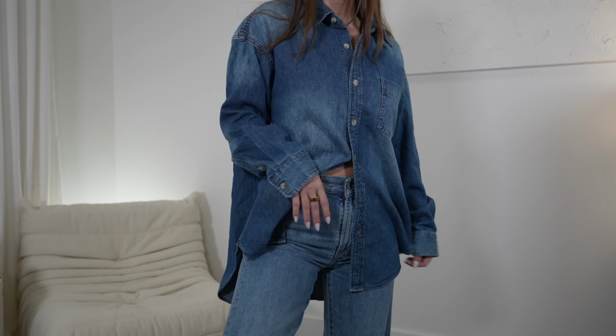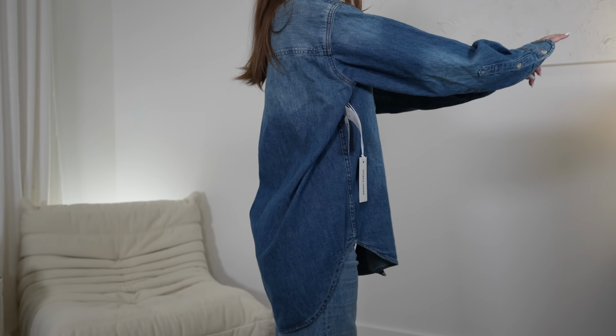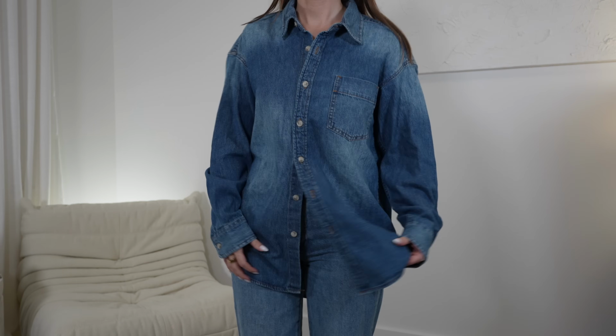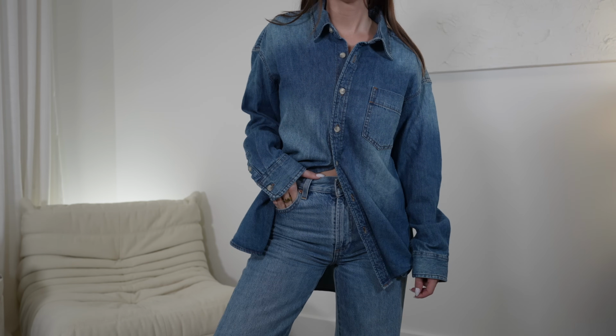This button up is a relaxed fit. And what I like about this denim is that it's really lightweight, soft cotton, one that is drapey, you know, and it feels like you've had this for 20 years and it's just really worn in and shaped perfectly. You can see it's a bit oversized, it's long, there's so many ways that you can wear this.